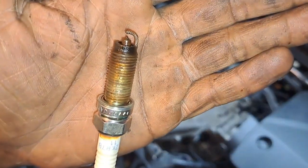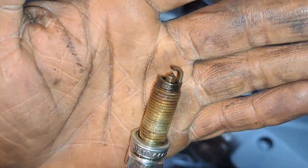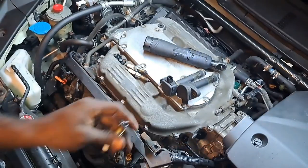Now this one has low compression. 2, 4, 6. Nothing but gas.